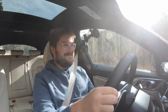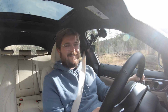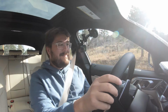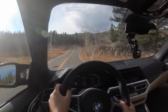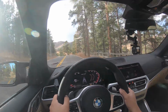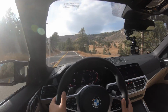Oh my gosh, you can hammer this thing. The noise out the back too, I'm surprised. It's the best sounding BMW I've heard in a long time, because the S55 motor that's in the M2 CS, that's in the M3 and M4, doesn't sound as good as this. This is the better sounding car, and that to me is a big part of it.